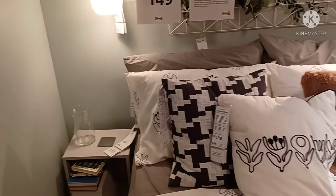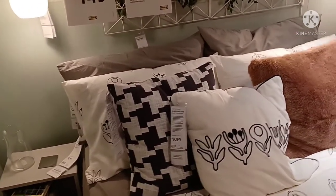They different prices. I see one for $9.99. They different prices. Then you got your bedding, of course. That's a different price. But everything you see, all the way down to the LED lights around the TV, they sell it here at Ikea. You can get everything right here.